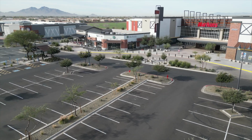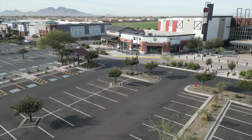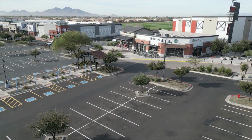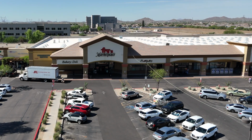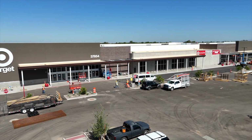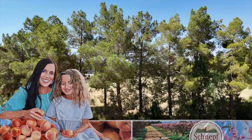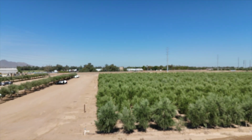Now, location-wise, this is in a great spot. You're about 16, 17 minutes maybe to Queen Creek Marketplace, and that's where you're going to find Harkins Theaters and Target and Trader Joe's and a whole bunch of different restaurants. And then there's the Fry's grocery store. It's just about 5 minutes away. There's a brand new Target that'll be opening up here real soon. It's also about 5 minutes away. And then you've got places like Schnepp Farms, the Olive Mill, and even Santan Mountain Regional Park.